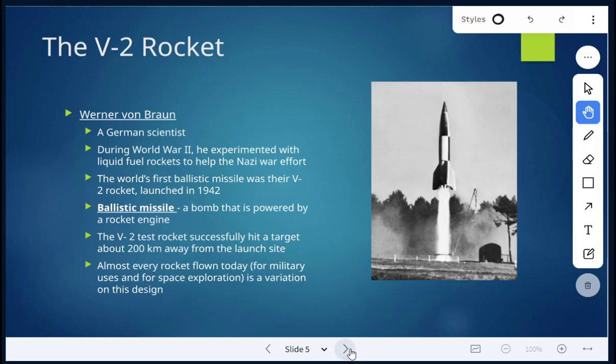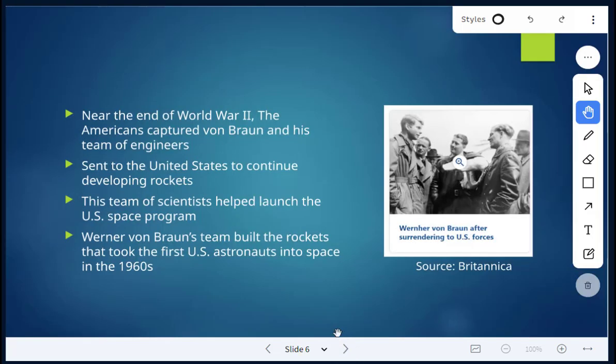And almost every rocket that's flown today for military use or for space exploration is a variation on this design of the V2 rocket. So near the end of World War II, the Americans captured von Braun and his team of engineers, and they were sent to the United States to continue developing rockets. So this team of scientists then helped launch the US space program. And it was Wernher von Braun's team that built the rockets that took the first US astronauts into space in the 1960s.